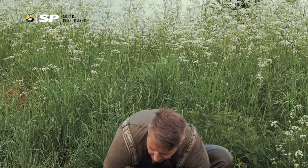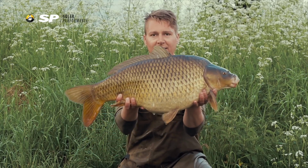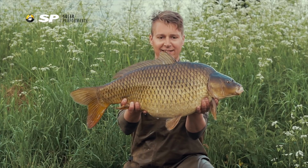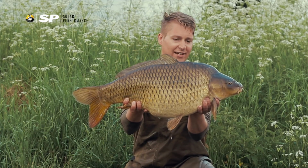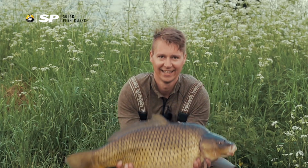A lovely fish. This is going to be a right chunk, this one is. Look at that. Hangry one. Let's get her back.